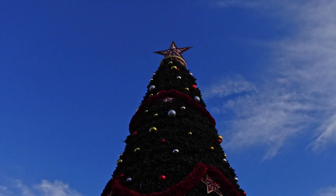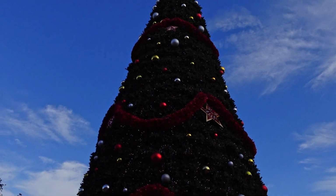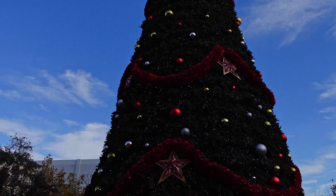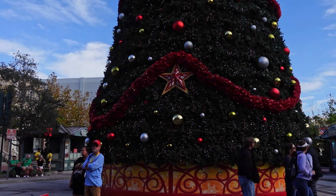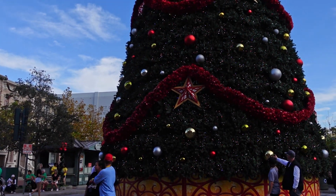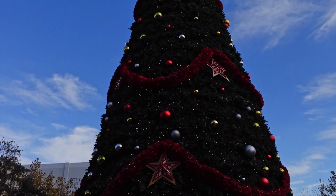Pretty impressive tree. It's quite minimalistic as well. It's got red tinsel on it and different colour baubles and some stars. That's all that's really on it. But then there's loads of little lights as well, so I bet when it goes dark it'll be really pretty.